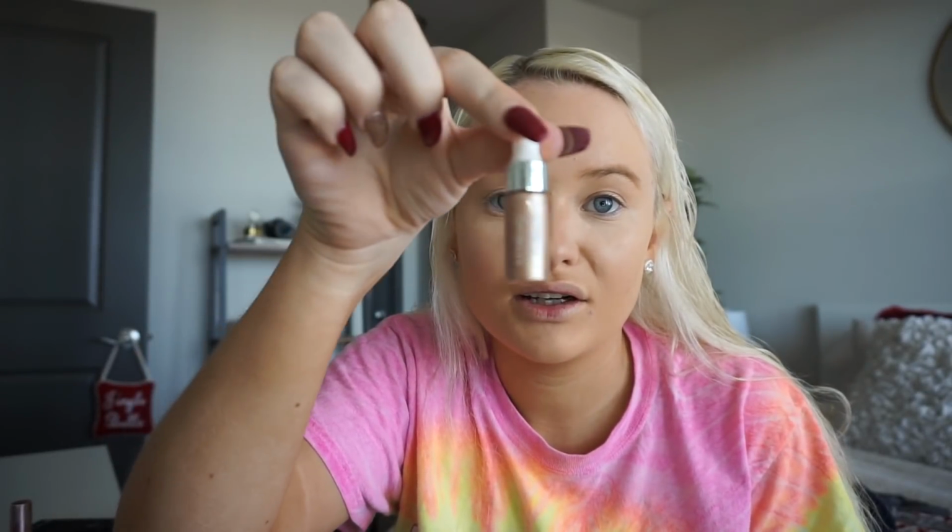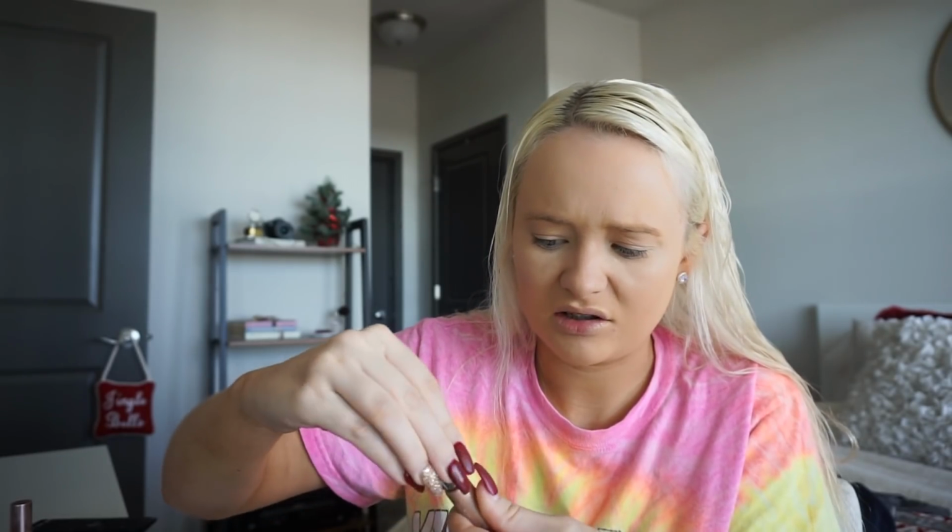I got this in one of the Ulta advent calendars. It's highlighter drops. And I've actually really been liking it. It didn't come with a lot, and it came kind of crusty though, which is concerning. But I just take a little bit.